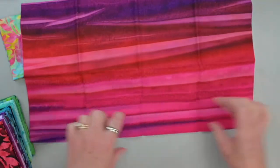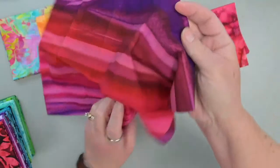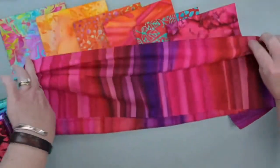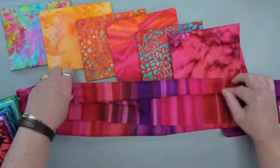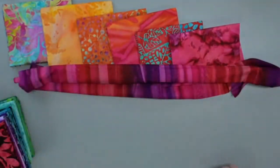So the striping is length of fabric. So if you were to cut binding out of it, or cut your borders, you could get this really interesting pattern going on, which is super cool.